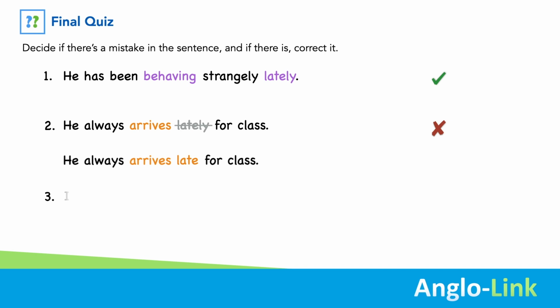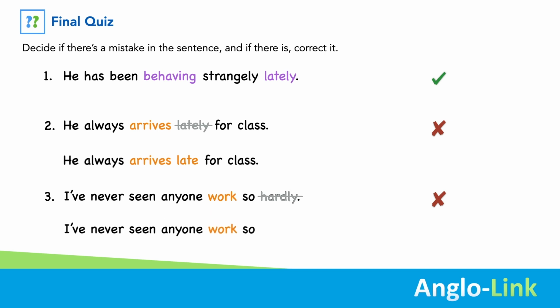Number 3. I've never seen anyone work so hardly. This is also incorrect. We're looking for an adverb for the verb work, to work, involving a lot of effort, and therefore we need the adverb hard, not hardly.